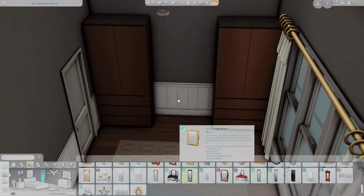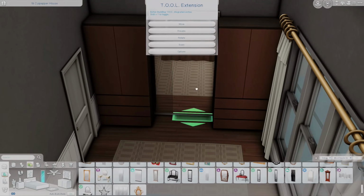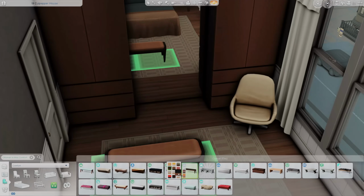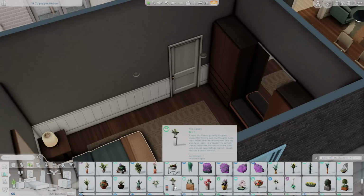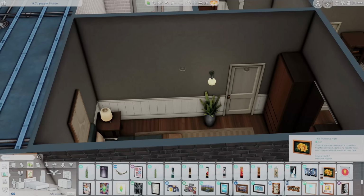But I really, really wanted to carry this theme of just this refined, more contemporary style throughout the entire apartment. And I didn't want any kids clutter. I wanted it to be very, very simple. So I thought it was kind of nice that this single sim has this really big apartment all to themselves, but they also have the ability to entertain. They have the space to do that.